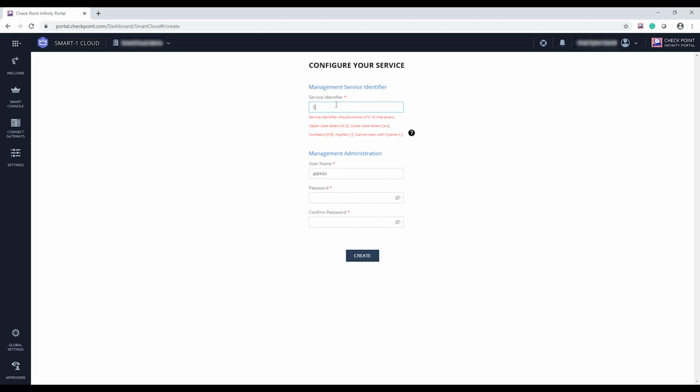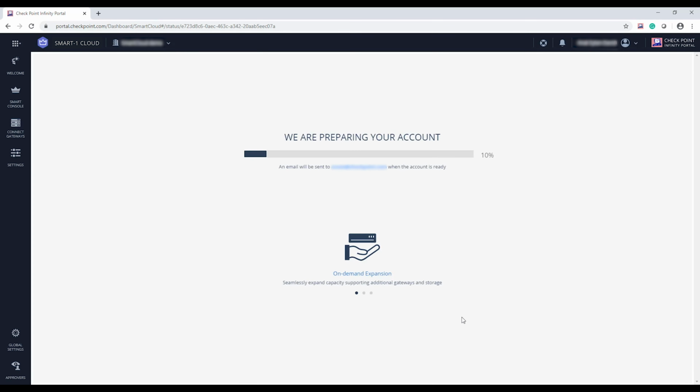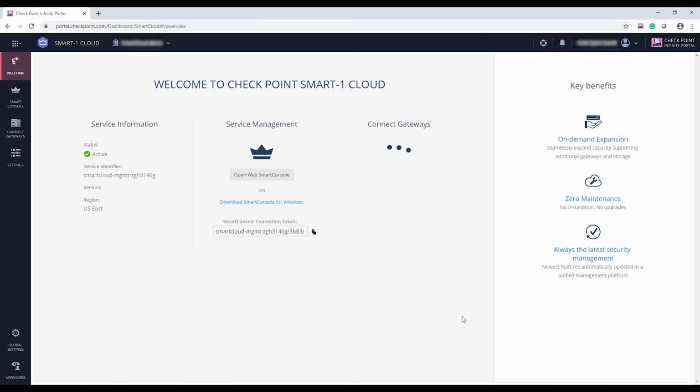Key benefits of Smart-1 Cloud include always being updated with the latest security management, with the newest features automatically, in a unified management platform. On-demand expansion that allows you to seamlessly expand capacity, supporting additional gateways and storage. And zero maintenance. No need for monitoring or backing up operations in your security management system.